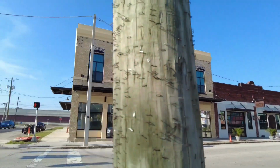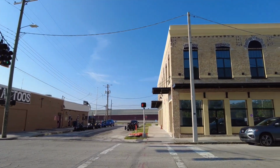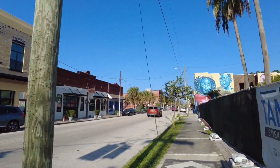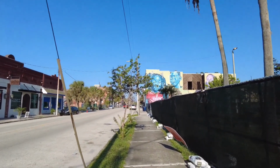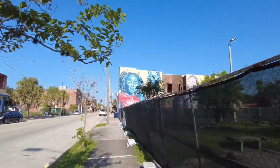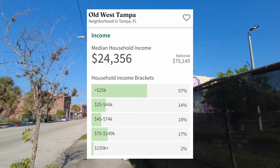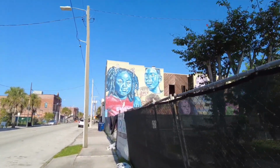Old West Tampa's borders are I-275 to the south, which you can kind of see down here, Rome Avenue to the east, St. Joseph Street to the north, and Armenia Avenue to the west. The neighborhood has a population of about 2,000. Kind of interesting statistic is that the average income here is only $24,000 per household, which is less than a third of the national average, but average home prices are nearly $400,000.